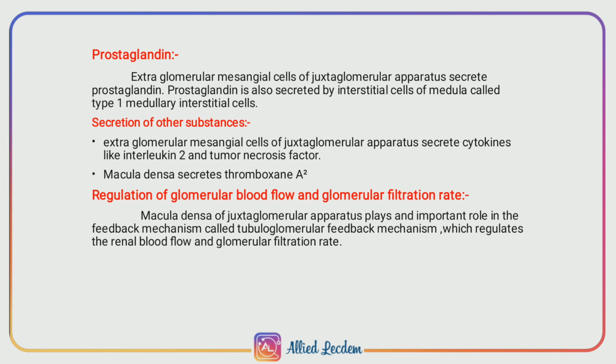In the functions of the juxtaglomerular apparatus, we saw two hormones, and now we will see the function of the juxtaglomerular apparatus in regulation of glomerular blood flow and glomerular filtration rate. The macula densa plays an important role in the feedback mechanism called the tubuloglomerular feedback mechanism. It is an adaptive mechanism that links the glomerular filtration rate to the concentration of salt in the tubule fluid at the macula densa. So, a high salt or reabsorption rate at this site causes contraction of the afferent arteriole and reduction in the GFR. This autoregulatory mechanism is intrinsic to the kidney.